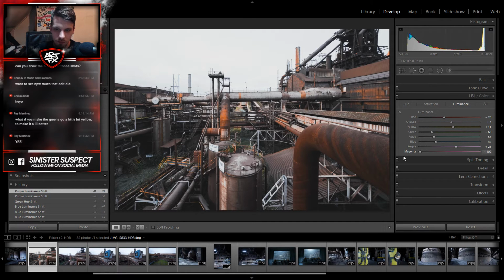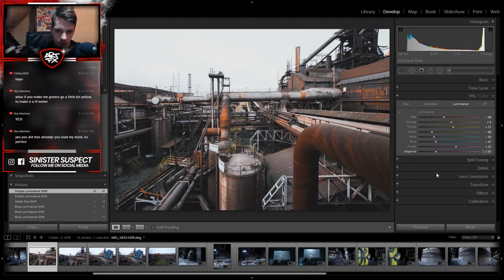And magenta. Decreasing the magenta increases the texture right here in this roof, and it also increases the texture right here on this rusty pipe. Does decrease the highlights here a bit, so maybe I want to increase the purple.